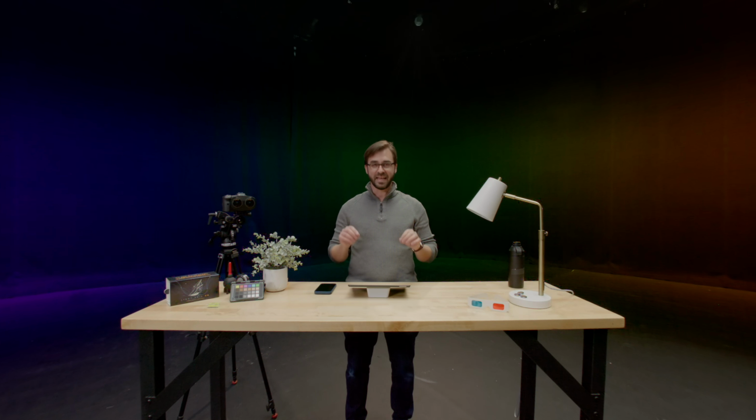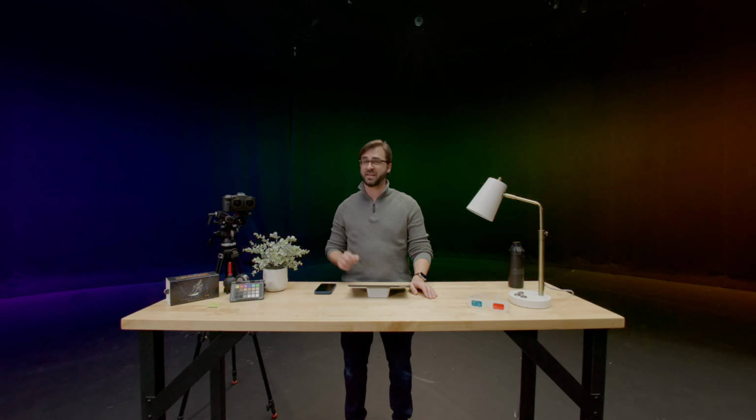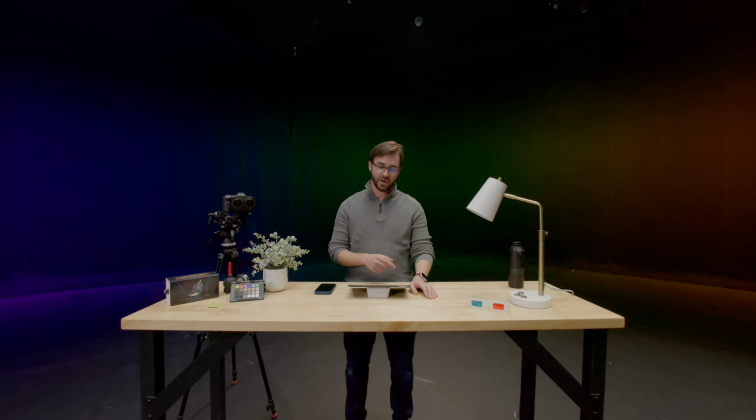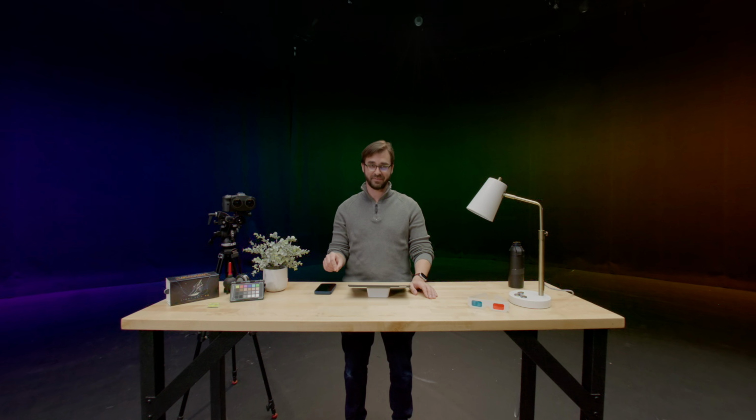But, and this is a big but, I don't want you going into making 180-degree VR with a 2D mindset. It is a very, very different medium, as I've learned over the last several years. So what I'm here to do today is really share with you my top 10 tips on creating beautiful cinematic 180-degree VR. Let's get started.